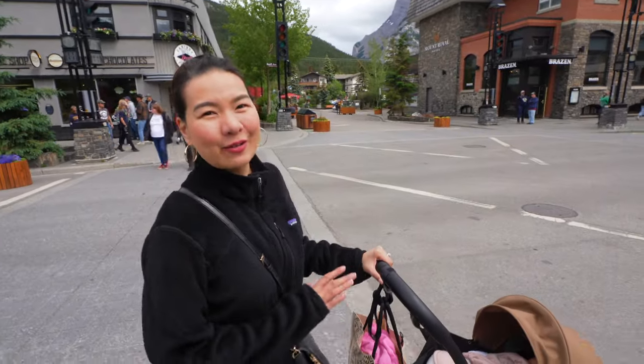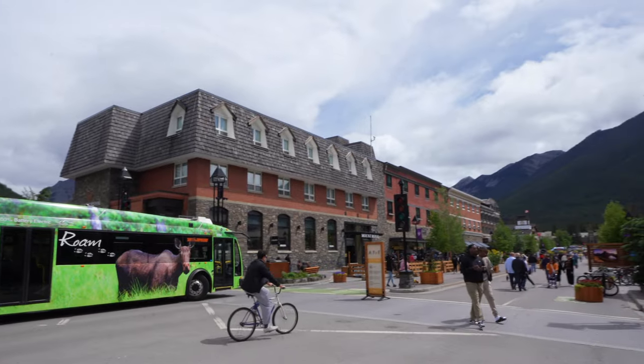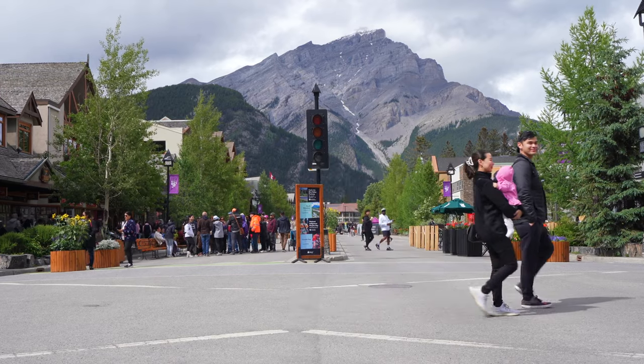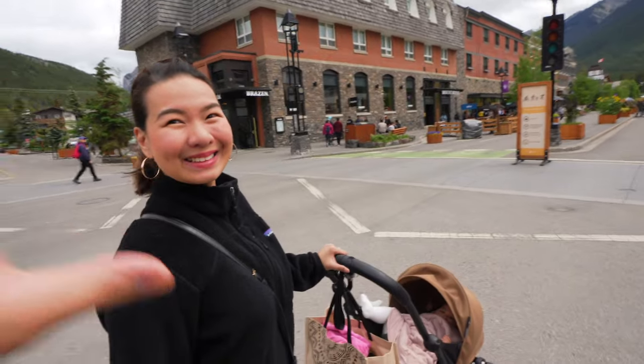One thing we noticed right away was that they closed off Banff Avenue, which is really cool because all of the patios are now open from the restaurants and people can just walk across the street. Yeah, and this is one of the iconic avenues here in Banff as well, right? So this is kind of like the center of the village. Maybe because we came on a summer weekend, but I think they should do this more often. It's pretty cool.